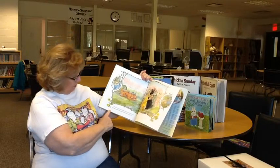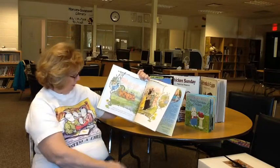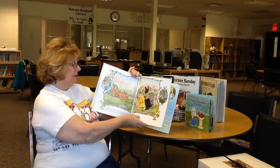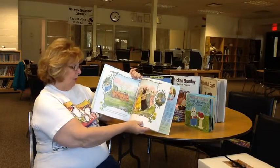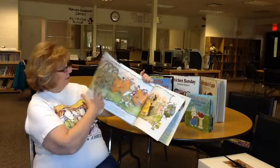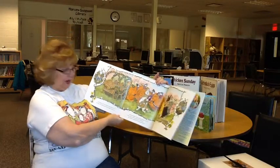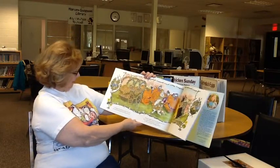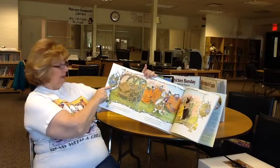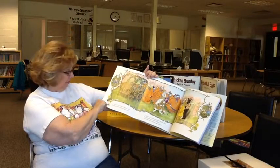Early the next morning, the rabbits waited for the Easter Rabbit. Suddenly, a beautiful wagon rolled toward them out of the mist. And they're all dressed up, waiting. Jan Brett put a little surprise in her book, didn't she? Take a look at the side panel. There's Happy with the egg, but there's a surprise in the egg.